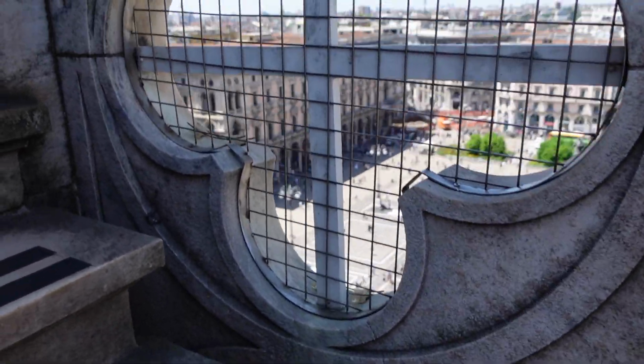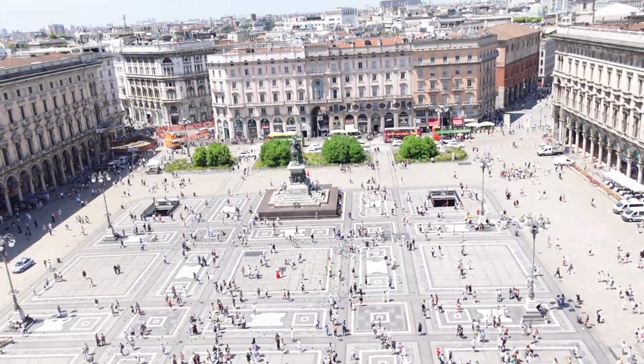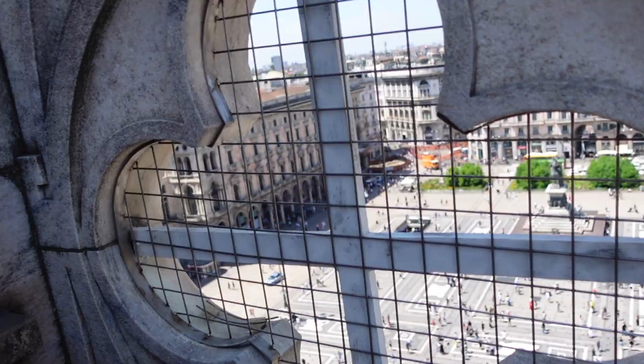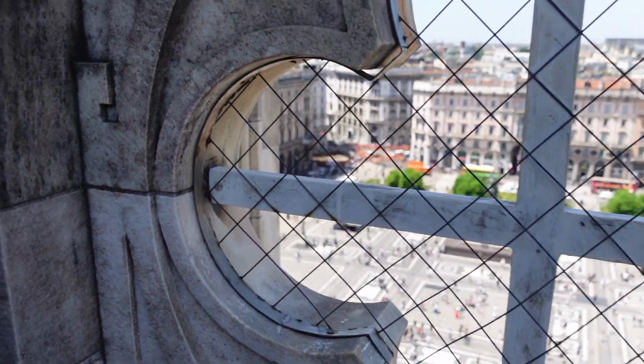Above us stands the highest spire, topped with the golden statue of the Virgin Mary, called the Madonnina. This statue has been a symbol of Milan for many years. Walking on this roof is an unforgettable experience. We are surrounded by history, art, and amazing views. It feels like standing very close to the past.